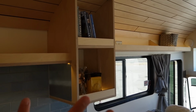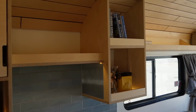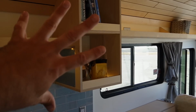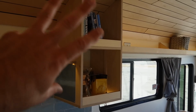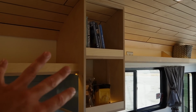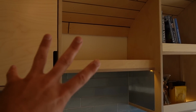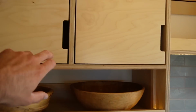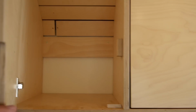Coming across the top, the upper cabinet section here, we've got a couple of open shelves for those close-at-hand utensils and spices and things that you have and want access to when you're cooking. Above that, we have a shelf above the stove, some more open shelving, some nice closing upper cabinets here.